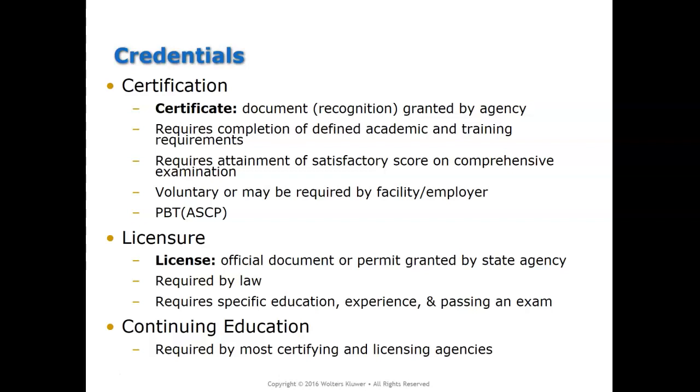The test that you can take to be certified is the PBT, which is the phlebotomist test, by ASCP, which is the American Society of Clinical Pathology. Most employers do not require the exam to be taken, but do find it desirable and would be more likely to take a candidate who has taken the certification exam over one who has not.